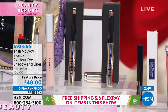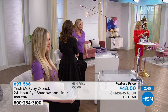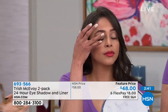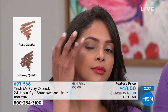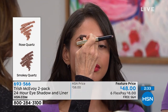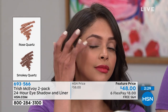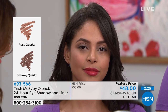This is so easy. Can I have your finger, please? All you do, you put a little bit on your ring finger, and you go right over the ball of the eye. Look at this, even without a mirror. It's so, so easy. Look at that, again, and it just glides on. And I'm just going to put a little bit of the lighter tone right here. Can you blend that in? And look at this. It's just enough. And can I have your finger again?